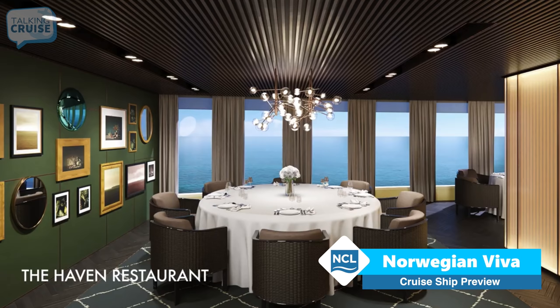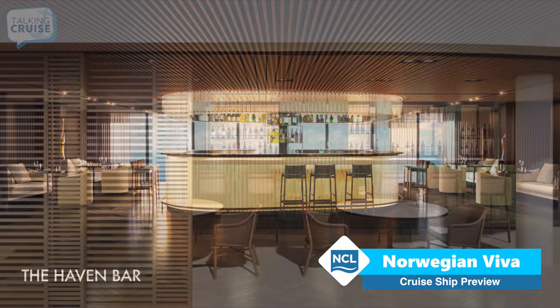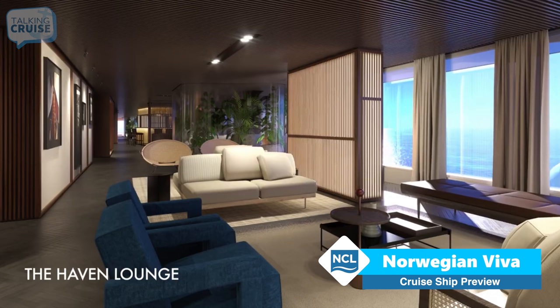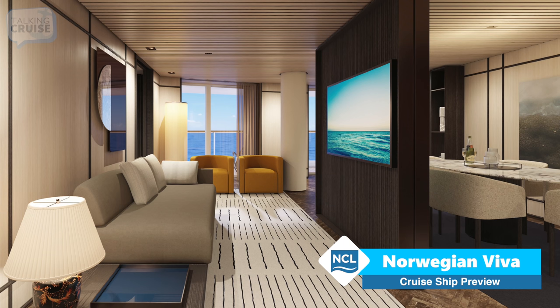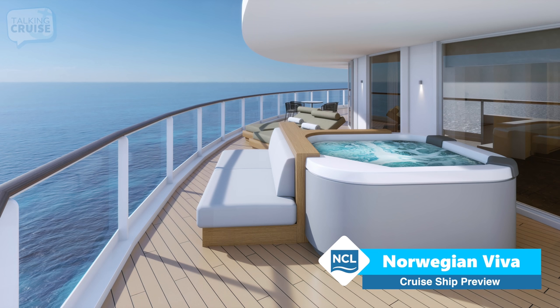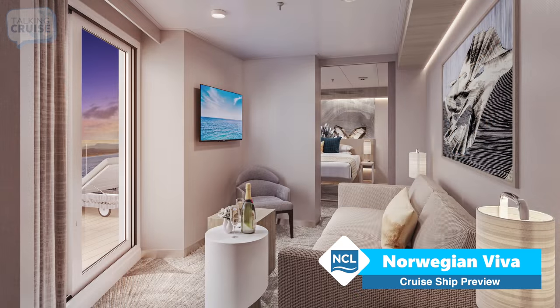Enjoy exclusive menus throughout the day from the private restaurant, relax with a drink from one of the two bars, and socialize or just unwind at the Haven Lounge. The Haven offers several accommodation choices, each richly appointed with prime furnishings and luxurious bathrooms, with some offering large balconies featuring private hot tubs.